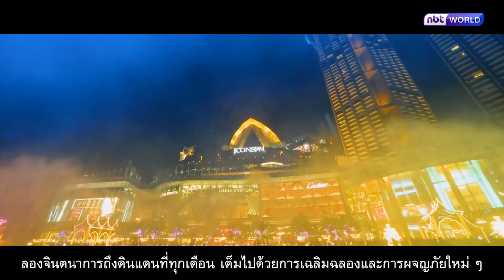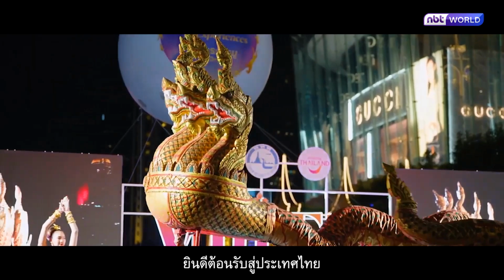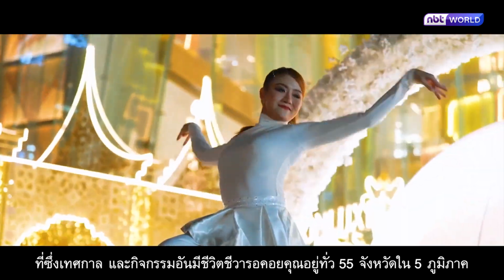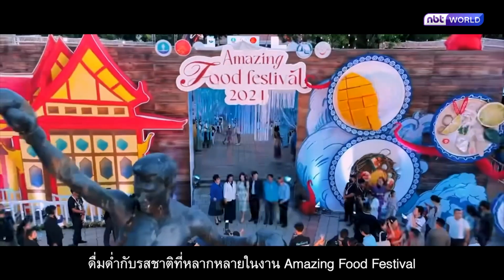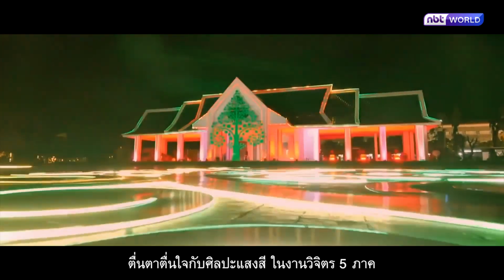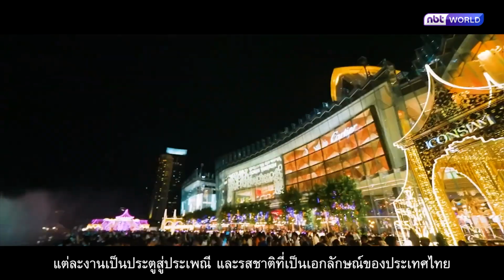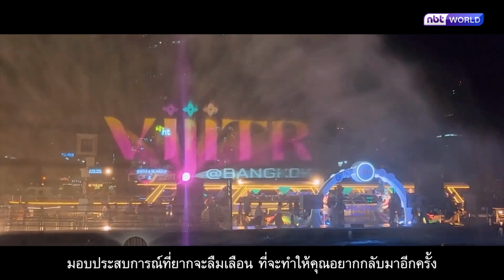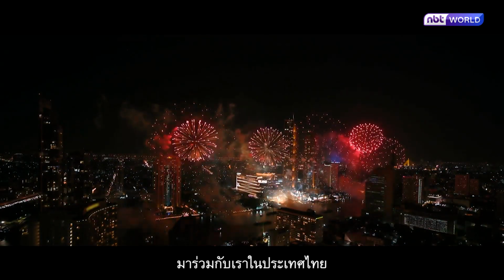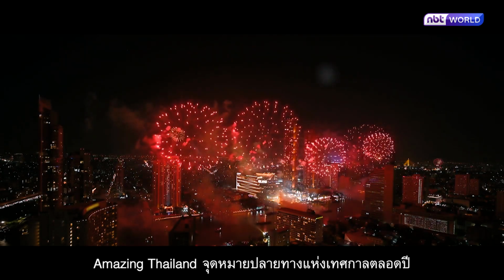Imagine a land where every month brings a new celebration, a new adventure. Welcome to Thailand, where vibrant festivals and events await you across 55 provinces in all 5 regions. Indulge in the culinary delights of the amazing food festival, marvel at the illuminated artistry of Visit 5 regions, and immerse yourself in the cultural spectacle of the amazing Muay Thai experience. Each event is a gateway to the unique traditions and flavors of Thailand, offering unforgettable experiences that will leave you longing for more. Join us in Thailand, where every month is a celebration and every visit is a new story waiting to be told.